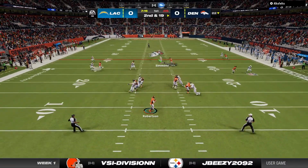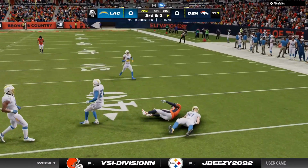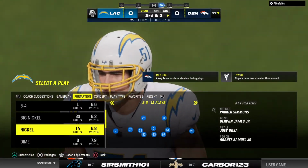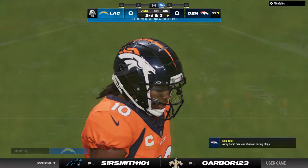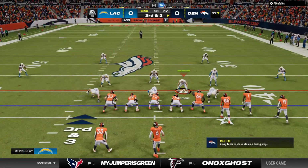Back to throw. Robertson. This one complete to Jerry Jeudy. I know some guys, they love to start the year off with a deep shot downfield, trying to begin things with a home run ball. That might be the more exciting option, but I think that this was the smarter play.